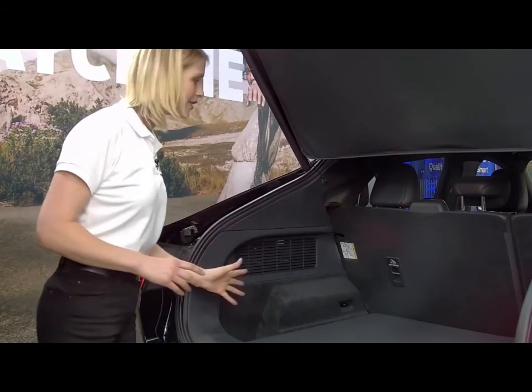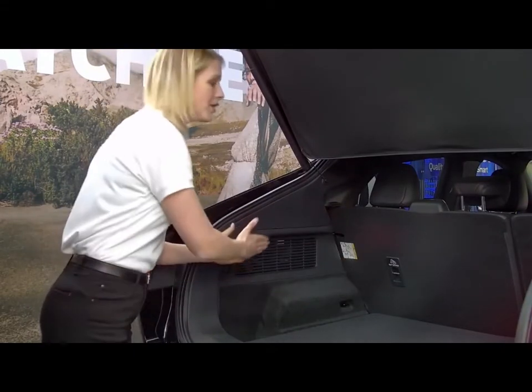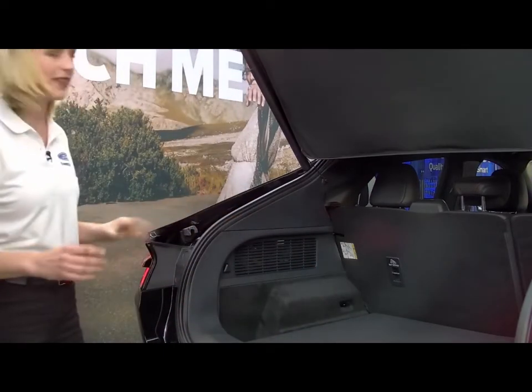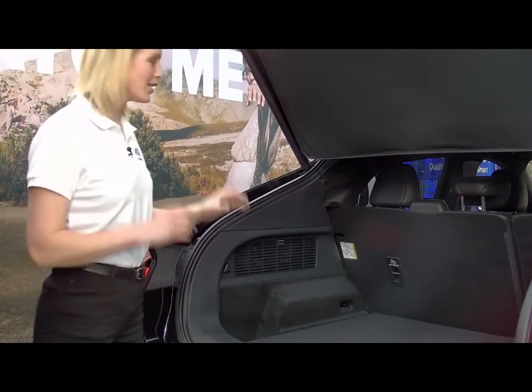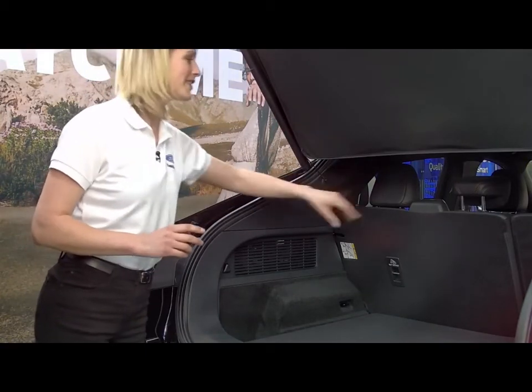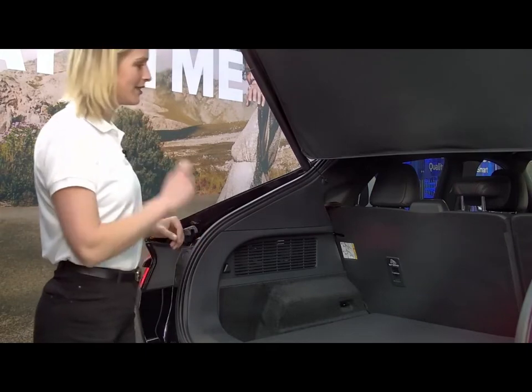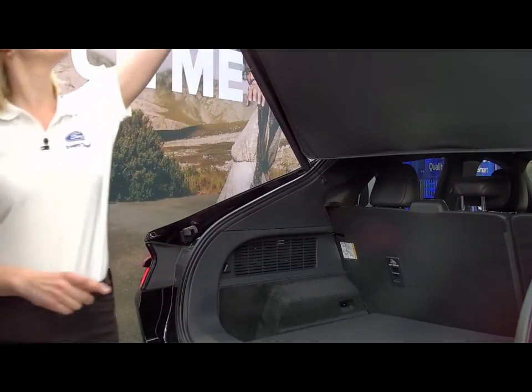And what I really like is it's really uncluttered space. You could use the full width because we've got no unnecessary bits protruding or anything like that. But if you want the additional space, well, pop those back seats down and you will get an additional 1,000 litres of space. So just over 1,400 in total.